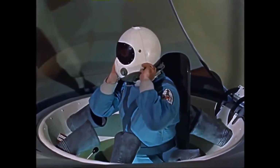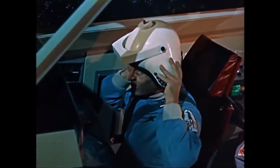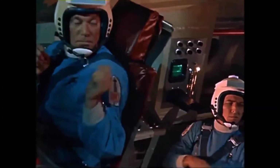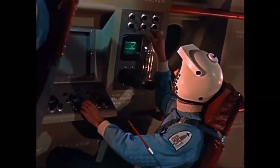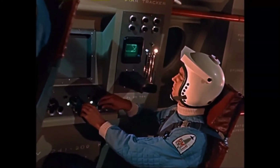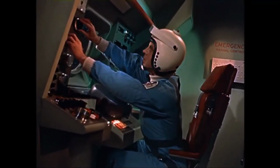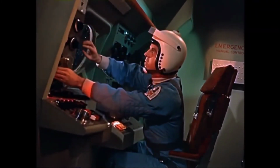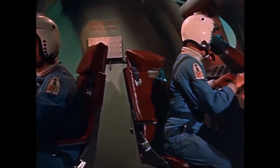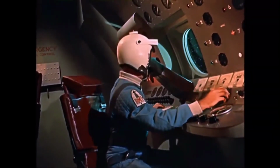The captain is the last man to come aboard. He will direct the entire expedition from his position at the front of the ship. The navigator with his specialized instruments is responsible for plotting the unmarked path through space. The radio operator must maintain constant communication with the Earth and the space station. Finally, the rocket ship's motor and other mechanical functions will be the responsibility of the engineer.